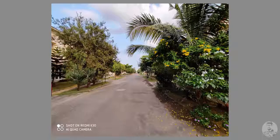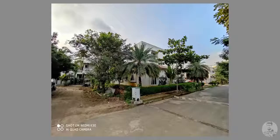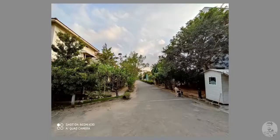The next sensor on the list is an 8 megapixel sensor with an f2.2 lens. This is an ultra wide. It seems to do a great job. Images here, as you can see, are rich with good amounts of detail. The dynamic range, considering it's an ultra wide, is pretty decent.